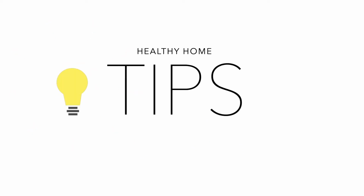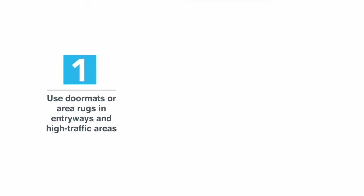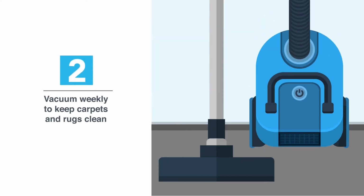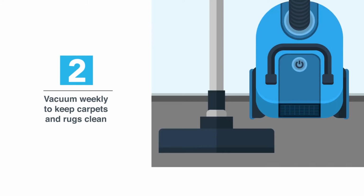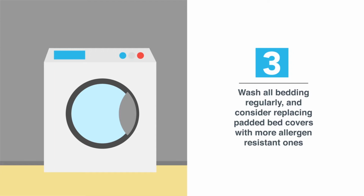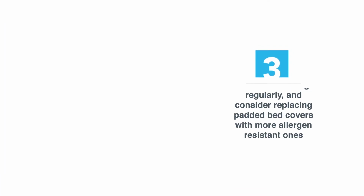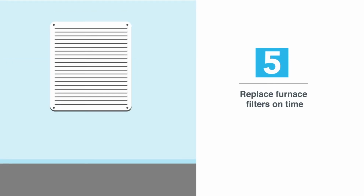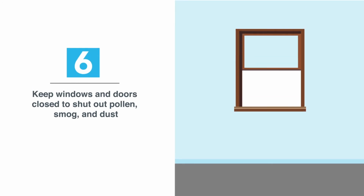Here are a few tips to focus your efforts. Place doormats and area rugs at both sides of entries, and make it a habit to dust in those areas. Also, get into the habit of weekly vacuuming. Wash all bedding regularly and consider replacing padded bed covers with more allergy-resistant ones. Bathe and groom pets regularly. Replace furnace filters on time. And as much as possible, keep windows and doors closed to shut out pollen, smog, and dust.